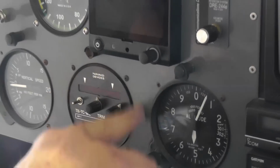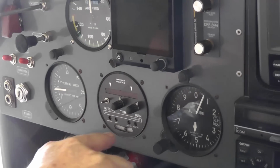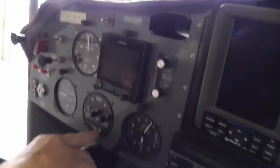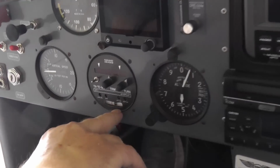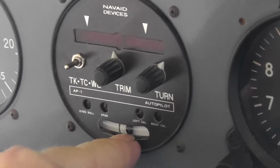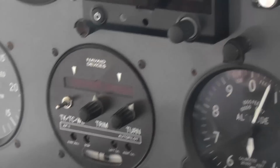What I am going to put in its place is, let's see, a tilt and slip indicator that'll go right in here. And I see this little ball right there. It's not quite calibrated right. We're sitting absolutely level in the hangar, and that ball is off. It should be right in the middle there.